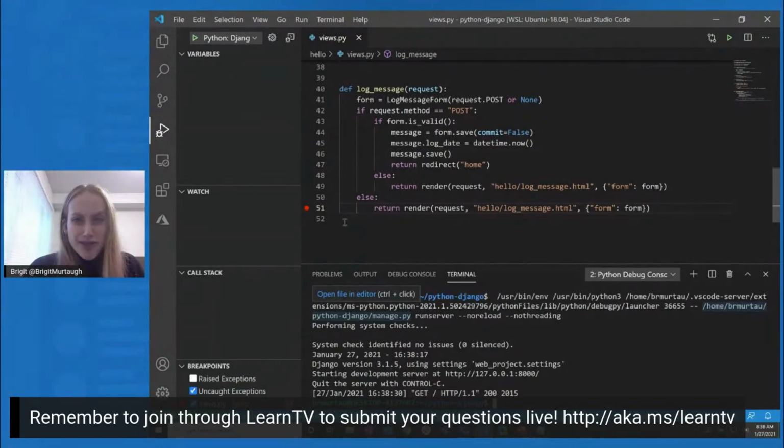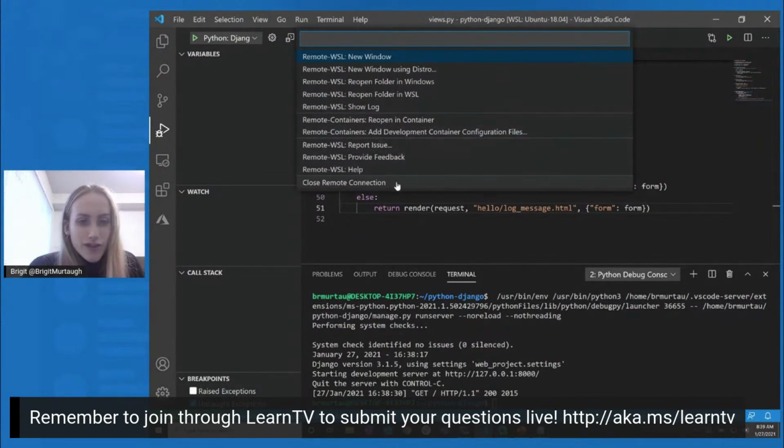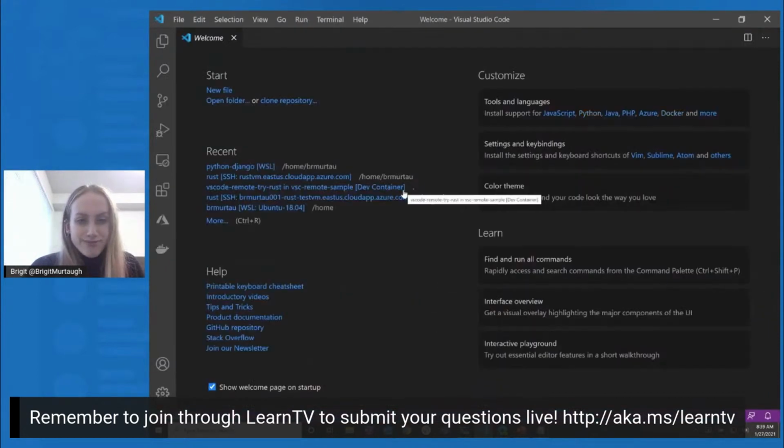Okay, so now that we've started off with WSL, let's say that we don't want to necessarily have to worry about installing a tech stack either locally on our machine or even in this WSL distro. Let's say that we would like to just work in a containerized environment where we could share that setup between other projects or between other teammates. Well, that's where our next remote extension is going to come into play, and that is known as remote containers. So I'm going to go ahead and exit out of here, which I can do by clicking over here, just say close remote connection.